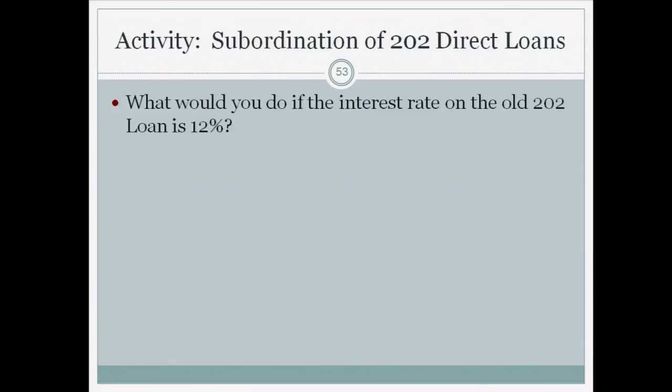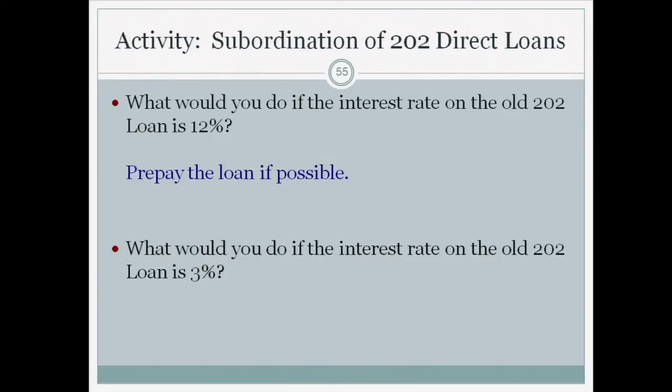All right. So what would you do, Gates, if the interest rate on the old 202 is 12%, given what you just learned? I just learned that I would pay it off. All right, prepay if possible. What would you do if the interest rate on your existing 202 is 3%? The right answer, I think, is subordinate, but I'd still pay that sucker off. Well, like we said, there's never just one answer here. That's correct. All right.